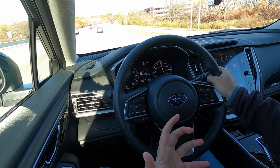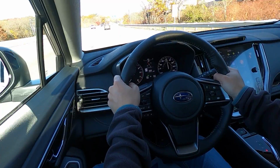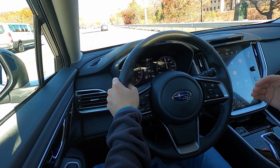And one of the reasons why I would definitely recommend taking a look at the Outback is that it's offering everything you could possibly want in a vehicle at around $40,000, where you have the ground clearance, you have the symmetrical all-wheel drive system, whereas a lot of competitors don't offer that as a standard feature.